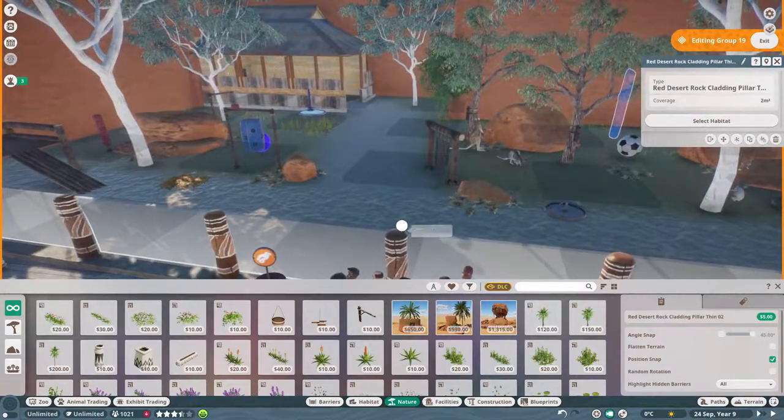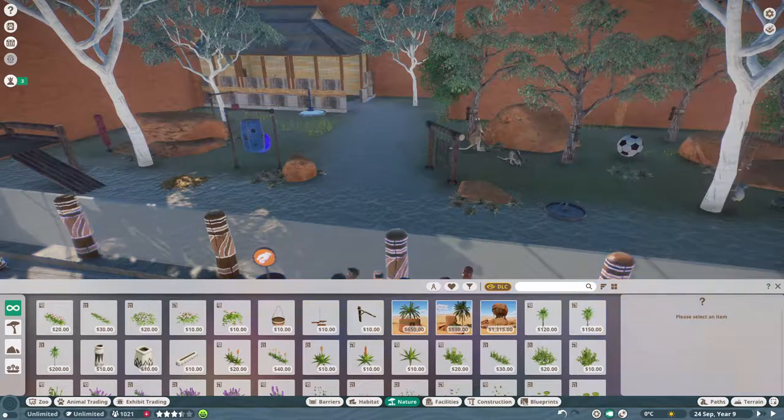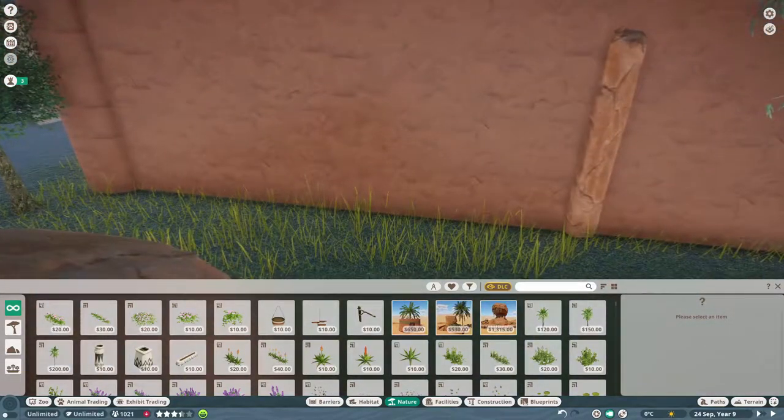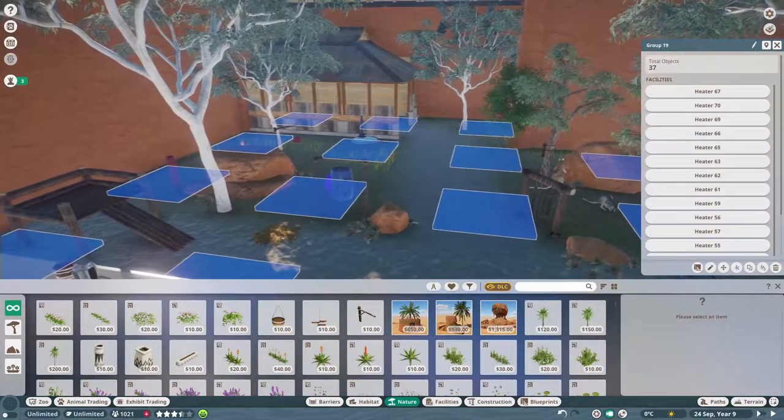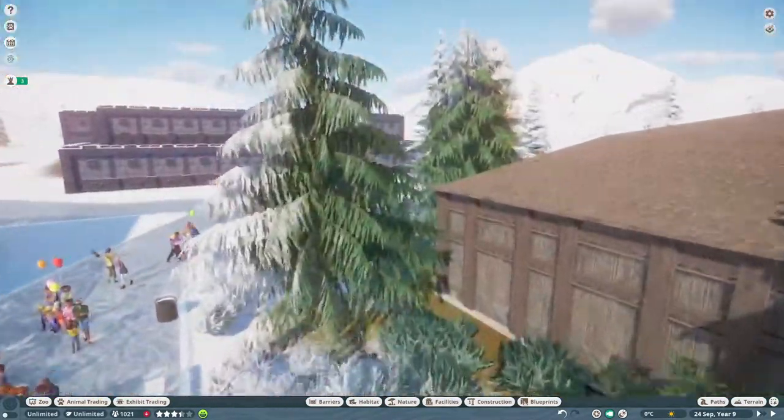So there's a heater on each one of those and then I sink it below the ground. And I can still access it, I just have a little rock that I can click to access it. That's pretty smart. Yeah. So I saw some koalas and a kangaroo.